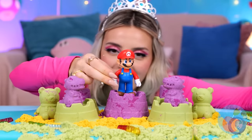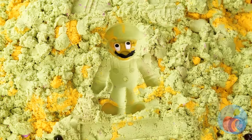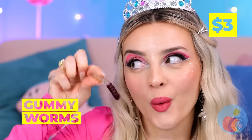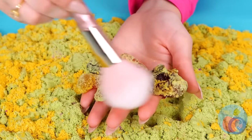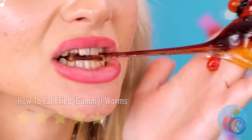Wow. Look, Mario, your very own castle. Now he knows what it's like to be a Goomba. Looks like new digs for the gummy worms. How about we make things warm and toasty for you? Wow, that really brought them all together. Let's clean you off. Aw, he's even got the stash. But let's hope he still tastes like a gummy.